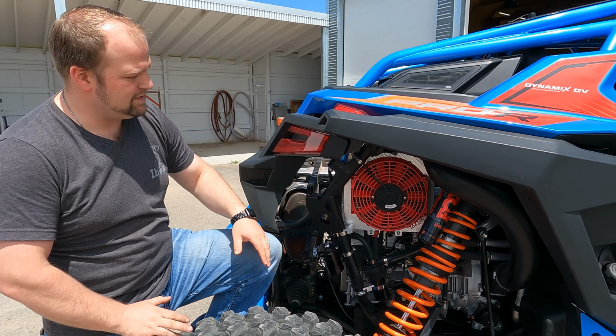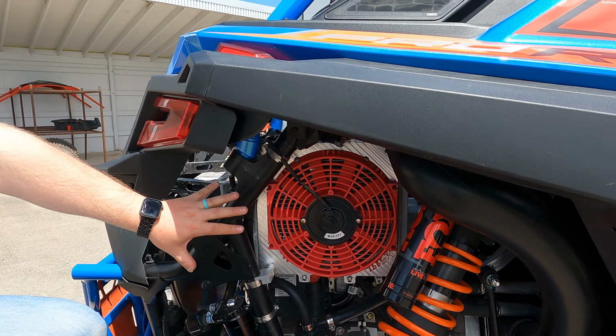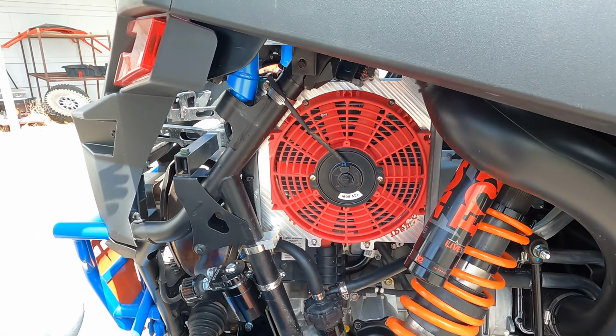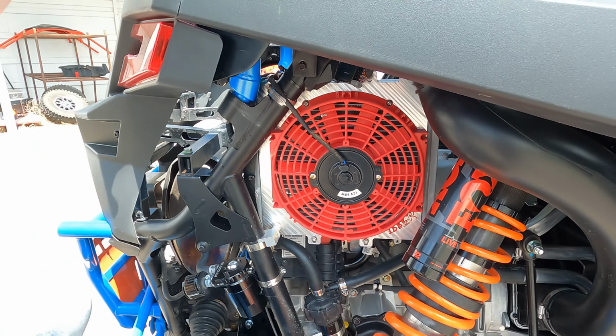Plus with the one fan system that we've got, tucked back under here, you don't hear it nearly as much as you do with it being up by the engine bay or something like that. With these big things, that's a long way for the driver to hear that.